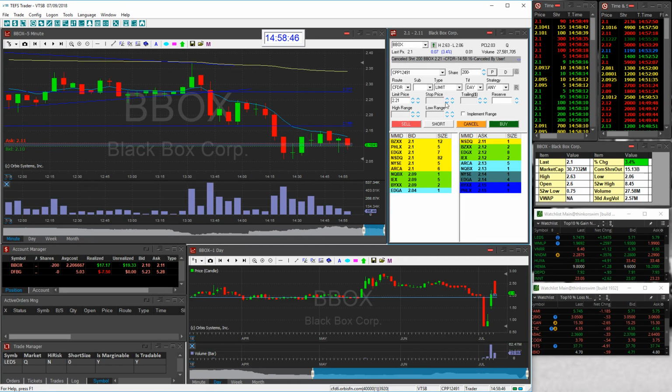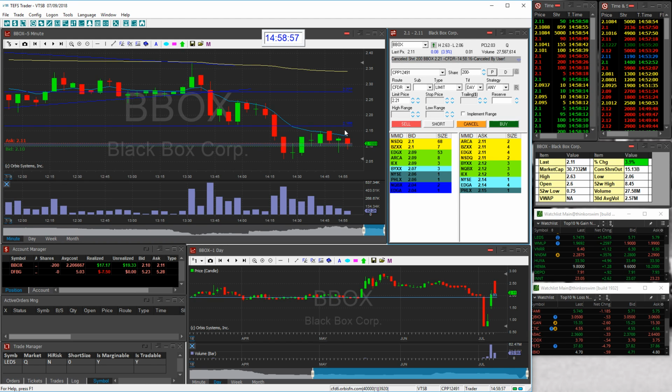Right now we're shorting BBOX, the black box here, guys. In there from back up at 2.28. Gave an add, took some off. Looking to get this next move down here.